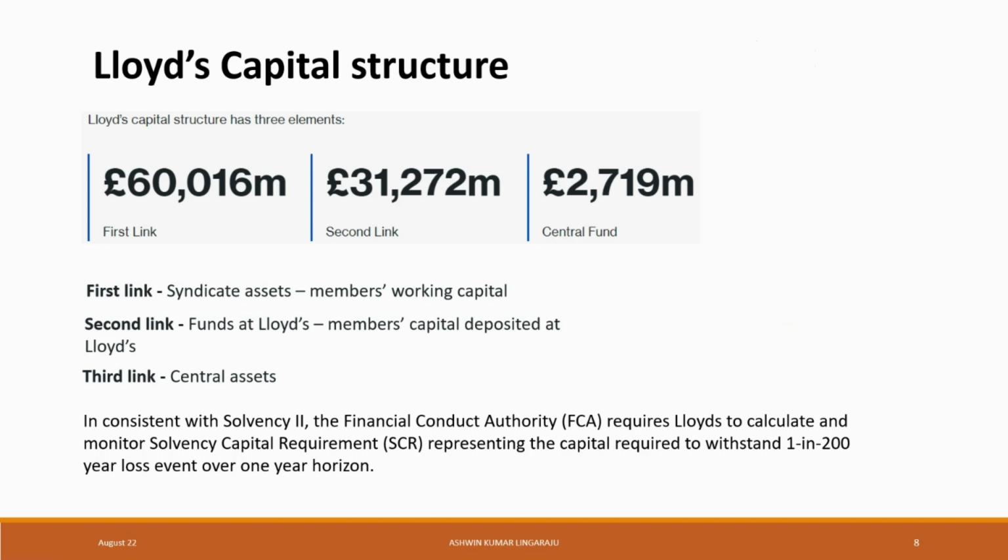The final part of this PPT is the Lloyd's capital structure. There are three elements in the capital structure, also known as three links. The first link is all the premiums received by the syndicates and held in a trust, and these are used as the first resource for paying any policyholders' claims. About 60 billion pounds is available.